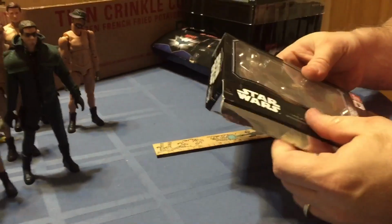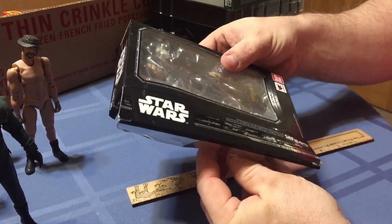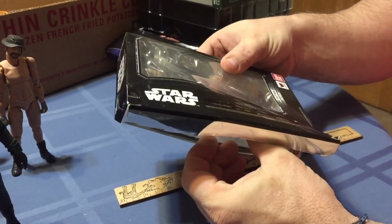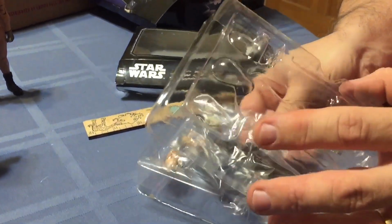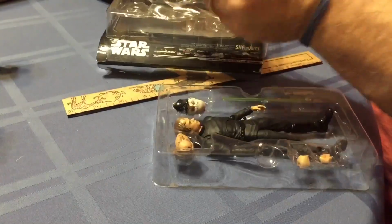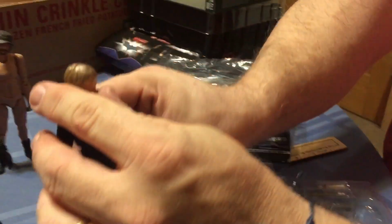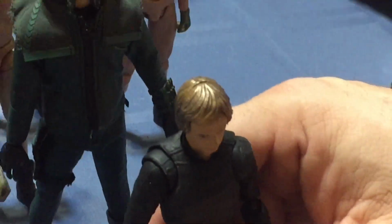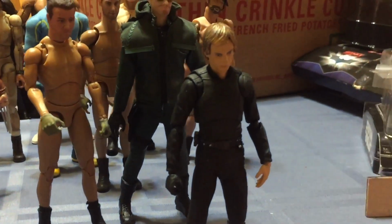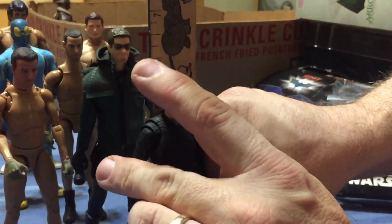And then last but not least, I have the knockoff SHFiguarts Luke Skywalker. I bought this because it was super cheap, and when I got it, it was super cheap. His hair is actually painted gold, which is kind of weird. But again, Luke is a shorter person, so there is some leeway there. And he's coming in just under 5'5".